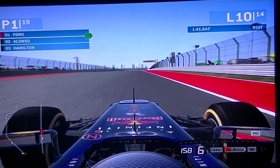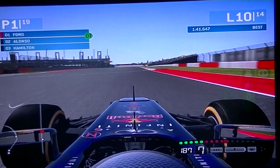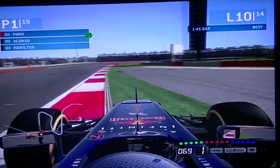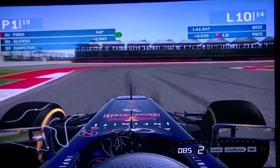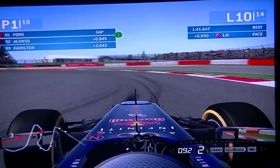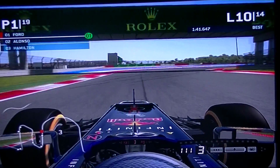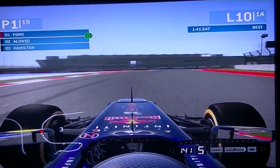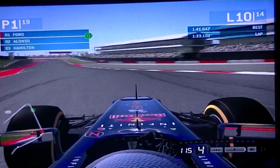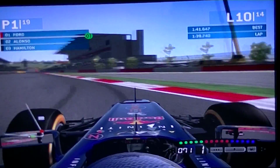So 19 cars left in it now, so a few cars retiring. We've already lost 3. Alonso coming on strongly now. Gained pretty much a whole second on us in that middle sector. Look at Seb, he's coming at a rapid rate of knots. Sergio, better look out, buddy. But God damn it. So Ford holding off Alonso. William wins the Austin Grand Prix, he'll be happy.